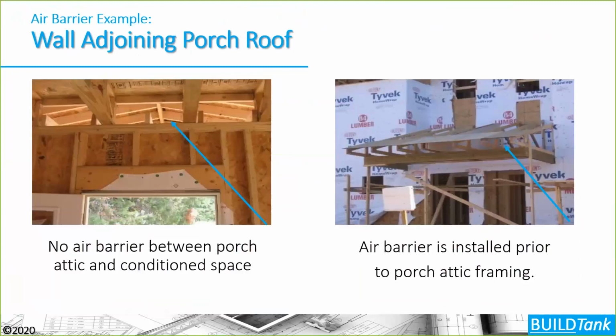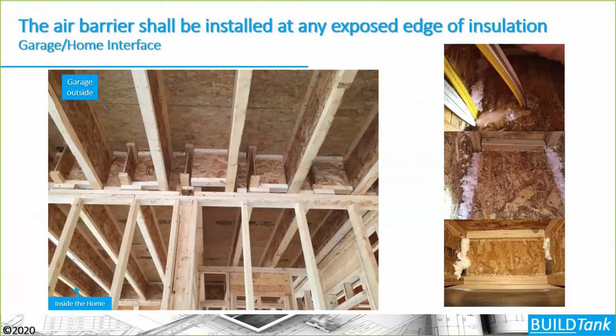Other places that sometimes cause problems are walls adjoining porch roof assemblies. If you haven't sheathed it completely, gotten your weather-resistant barrier, your air barrier systems up before you put on the roof assembly that's defining that porch roof, you're going to have a problem. You're most likely going to have that floor system open to that roof assembly and have a non-compliant assembly here. So get the assemblies done correctly. Again, it's a framing issue, and it's the framer's responsibility. So we're going to have to do some education with the framers to make sure that we get these things right.